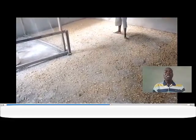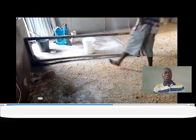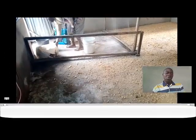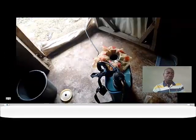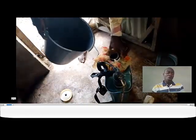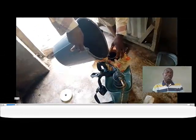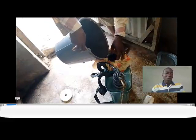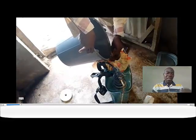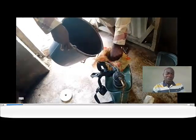Now, after putting it, the wood shavings that we have put there can also portend a kind of danger on the farm, because some microorganisms may be there that have the potency of attacking our chicks. So that's the reason why we have to do this again. This is another stage of biosecurity. This stage of biosecurity is also very, very important. Please do not skip it.